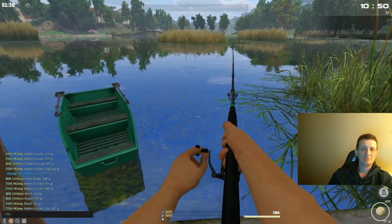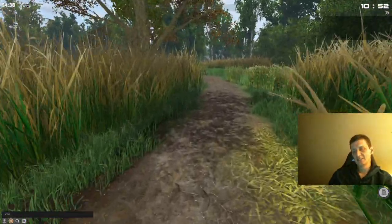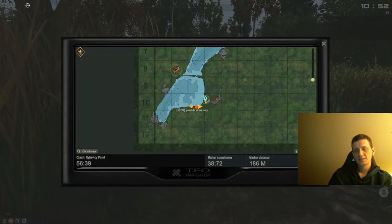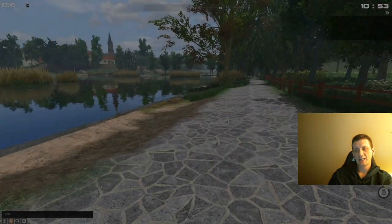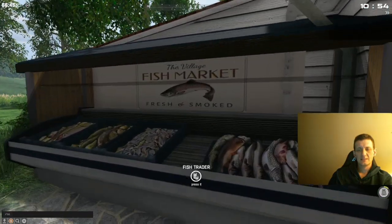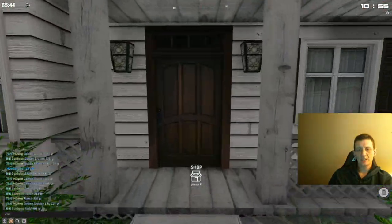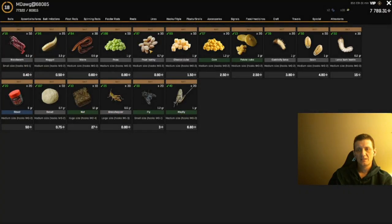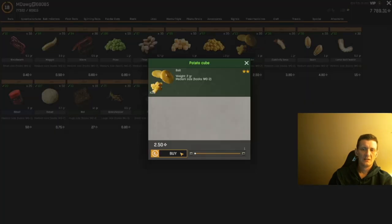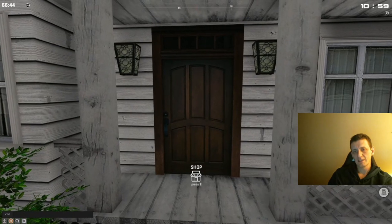Maggots, bloodworm, pearl barley, or bread. I don't know. We've got some good options for the golden crucians. We'll take 30 more silver. Anything we need to stack up on here? I don't think so. I think we're good. Oh, wait. Did they sell the... No. Okay. I think we're good.